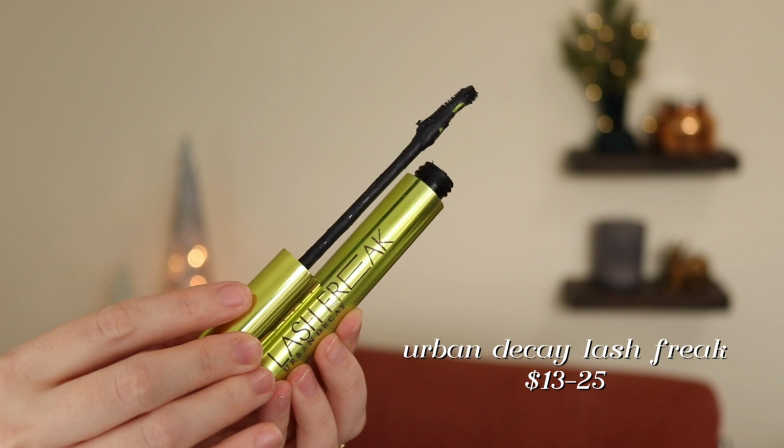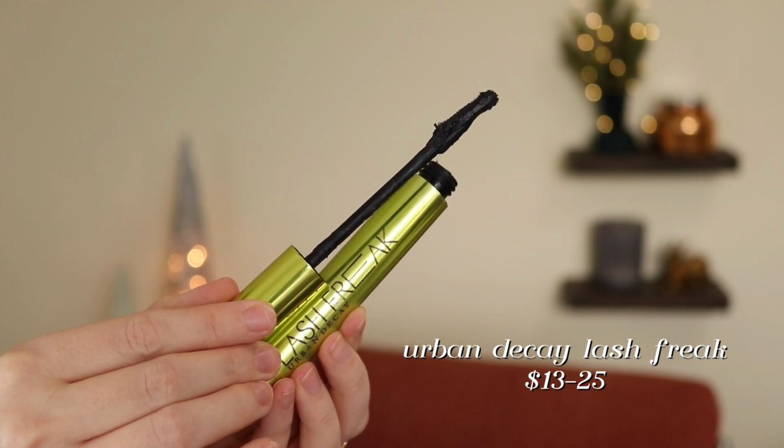My high-end favorite, I feel like I have to mention this because I just feel like there's nothing else quite like this out there. The Urban Decay Lash Freak. This brush is pretty wild, and I don't think this one is for everyone. I mean, no mascara is for everyone. Mascara is so personal, but this will give you intense length, intense volume.